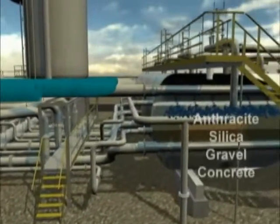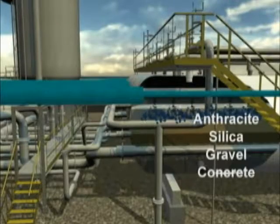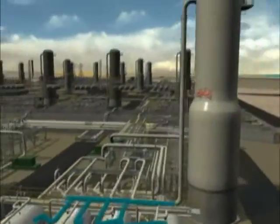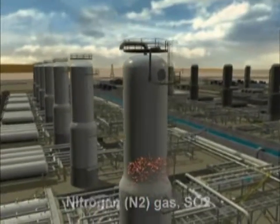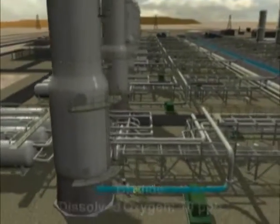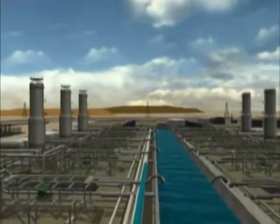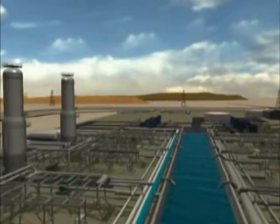Treated water that has tight specifications, for example, total suspended solids of less than 0.2, is then sent to the deaerators, where the dissolved oxygen is removed by injection of both nitrogen gas and sulfurous acid. Water with less than 10 parts per billion of the dissolved oxygen is sent to the discharge headers through the column bottom pumps. Biocide chemicals are injected at this stage to control the bacterial growth in the system. After that, water passes through the shipping pumps and the control stations to the water transmission pipeline.